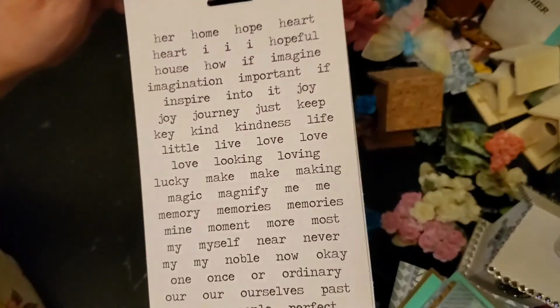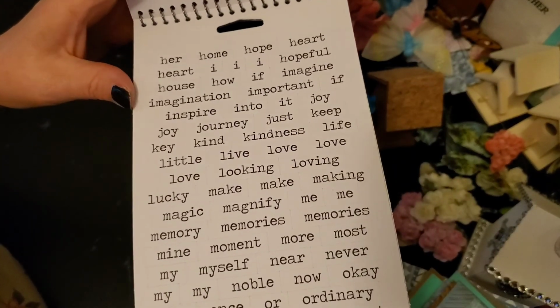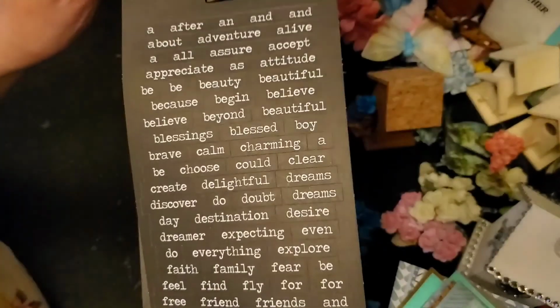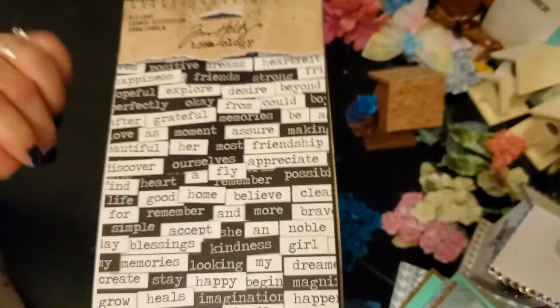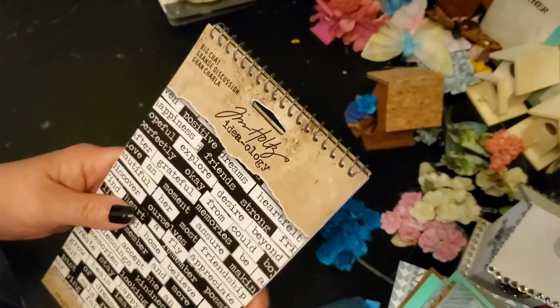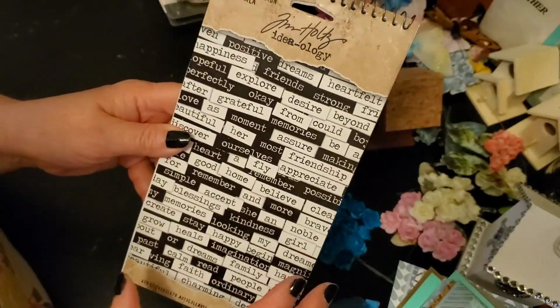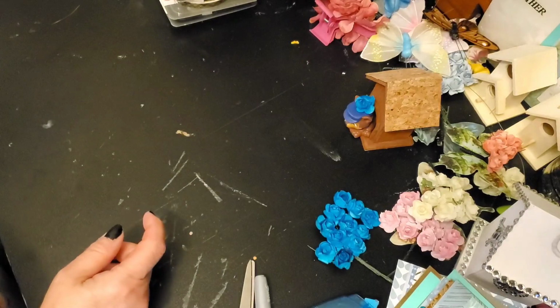This one just has the words, all in alphabetical order, and they have them in with the white background and then with the black background. Although I would have loved to have found the one that Vicky uses with all the different sayings, that's fine. I was extremely happy to find this, and now I know where to go to get it.